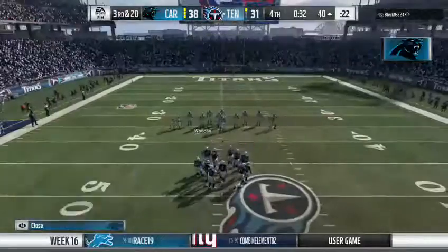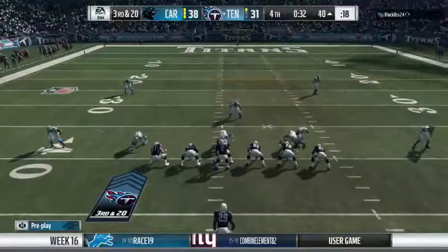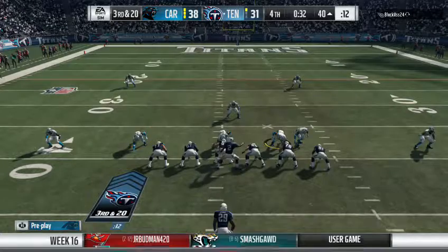The Titans on third down. They've hit 2 for 4 thus far. This will be third and forever. Here we go. Flex round. Ohio.